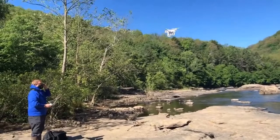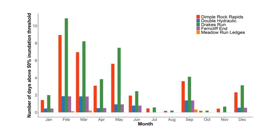Beyond these time-lapse videos, we have created high-resolution elevation maps from drone imagery. We have used these elevation maps to feed into a hydrologic model developed by the Army Corps of Engineers. From this model, we can now calculate the frequency and duration of inundation events across various areas of the scour and begin to develop an idea of how often these globally rare species are flooded.